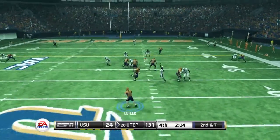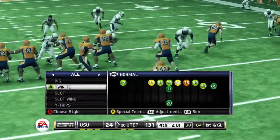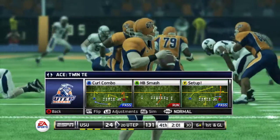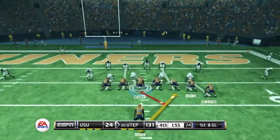Cutler drops back to pass. It's complete, and he's hit before he can go anywhere. First down and goal to go. Less than 2 minutes remaining in the fourth quarter.